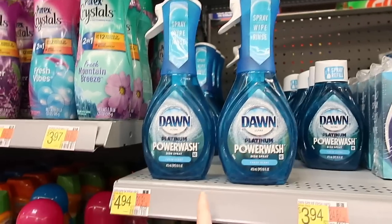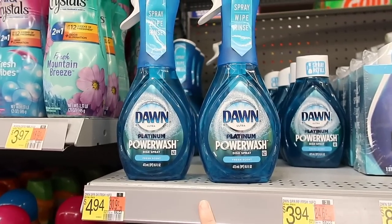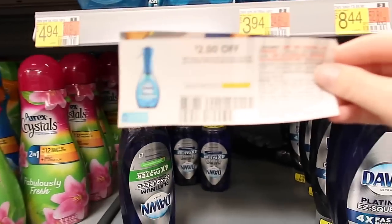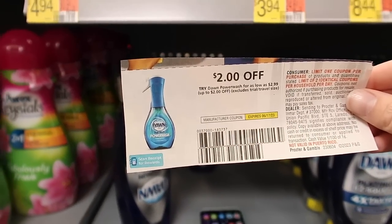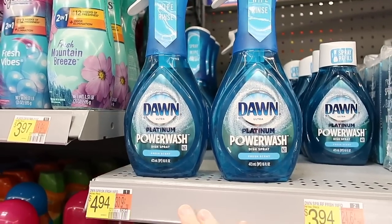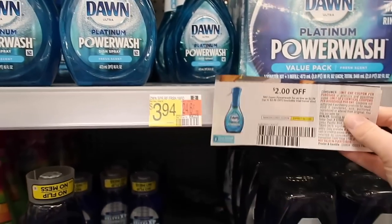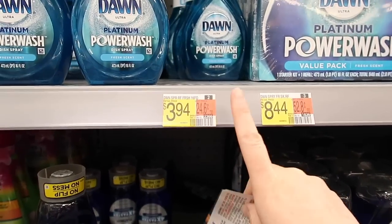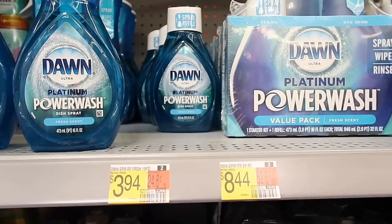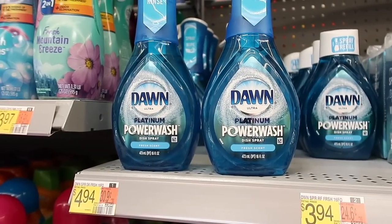Another deal that I'm doing without the Ibotta rebate is the Dawn Power Wash. I love this stuff. I use this like crazy. It is $4.94, but we currently have a $2 off insert coupon. Thank you again, Kelly, for sending me that coupon. You'll end up getting this for $2.94. I don't know if I can use the coupon for the refill, but if you can get that, it ends up becoming $1.94. I'm gonna see if I can use the coupon, but I think it's for this one, but I'm not sure. But still a great deal.